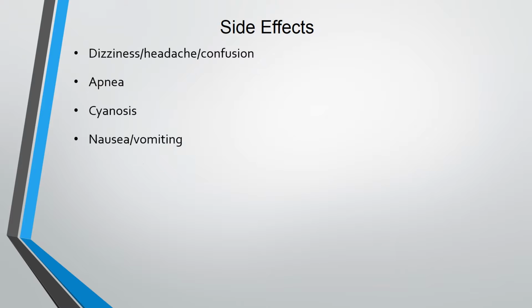Side effects of nitrous oxide. Well, they're usually mild and they go away quickly when the gas administration is stopped. So we have dizziness, headache, confusion may happen, apnea. Okay, apnea is not a mild side effect, but it is a pretty infrequent thing if it is even real. Cyanosis, nausea, hypotension, so you need to monitor vitals frequently.